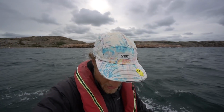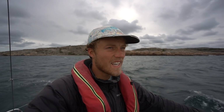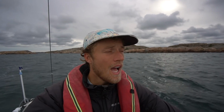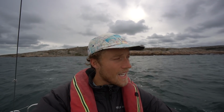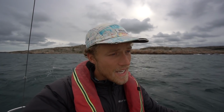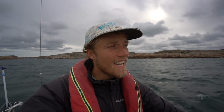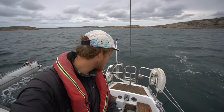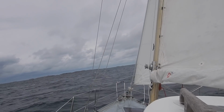Out on the ocean again, and we're heading out through the archipelago now, going by engine for a little while past the islands because we're doing some fishing as well, trying to catch some dinner, some mackerel, and then we're gonna sail the last 5 nautical miles out to the islands, try the mainsail, which hasn't been up yet, and actually the autopilot is steering pretty well as well, so it's a good day.